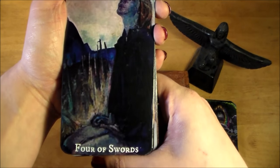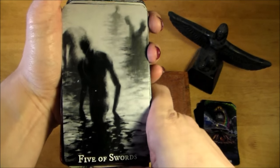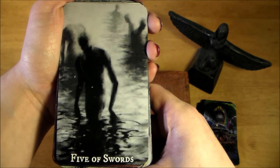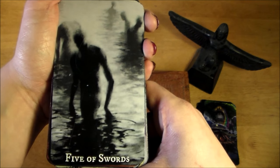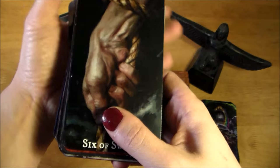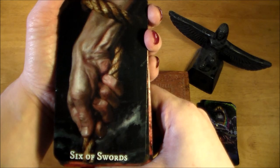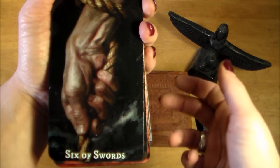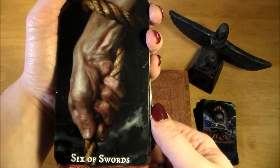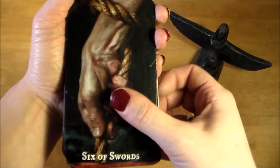Four of Swords. Love that image. That stillness. It's my Five of Swords. That was actually a really hard card to pick out an image for also. But it works. They're just like shadows. Six of Swords here. You know, part of this card's meaning for me is helping others, even those who are sort of vulnerable, and to me that's sort of what's happening here, what he's pulling and holding on to.